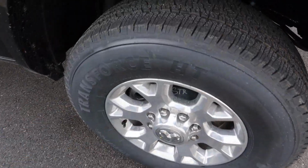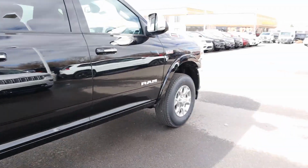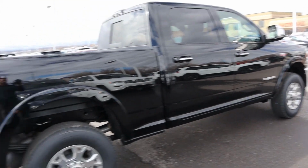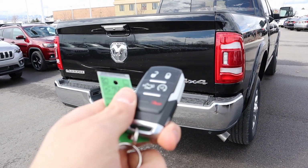Around to the side, we can see the rims with the tire setup for that, and then I can give you guys a nice little side profile so you can see the truck. This is what's going to look most similar to the previous generation, is that side profile on it. Finishing things out back, here is the key fob for the truck.